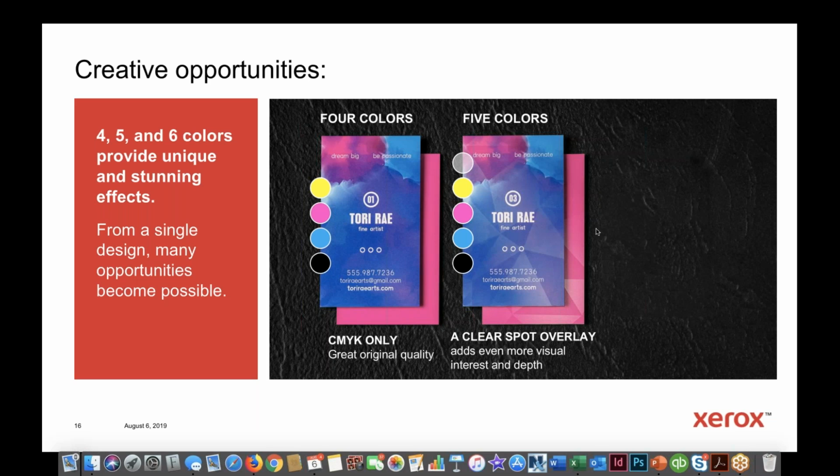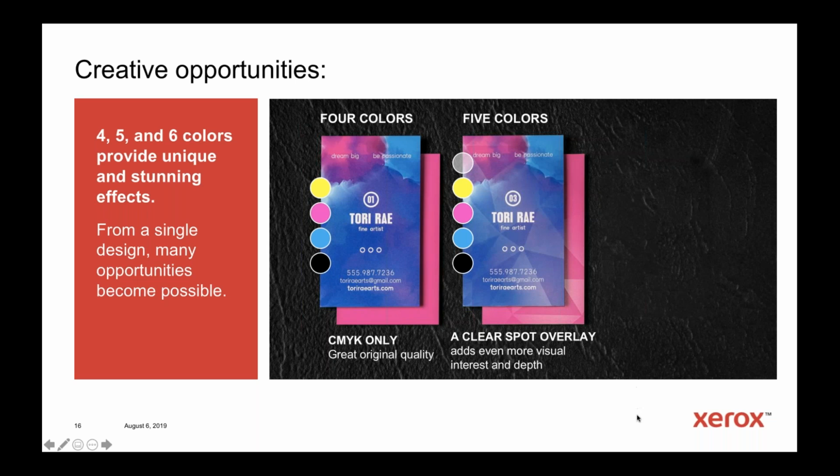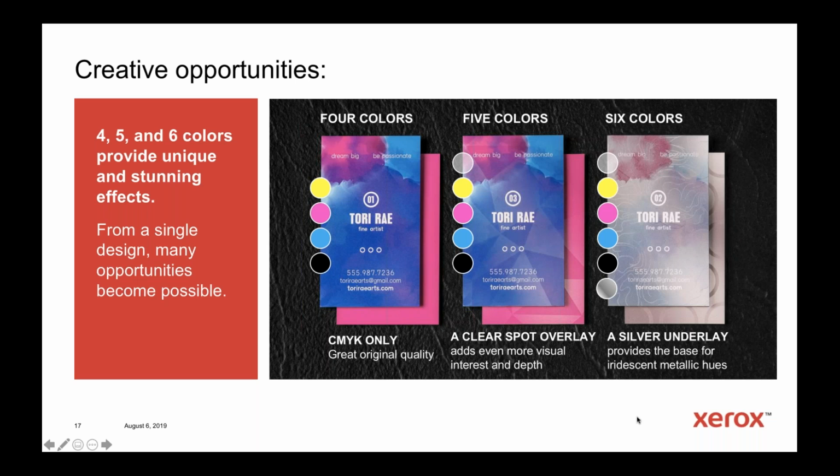And then what happens when we go to 6 colors? This looks pretty different. This is really different. So what we did here to achieve this iridescent mixed metallic effect is the press creates these mixed metallic colors using CMYK blended with an underlay of gold or silver. Here we're using a tint of silver to do that. And the best way to do that is to use imagery that is open in highlights and midtones, which allows more of the silver to come through the CMYK.